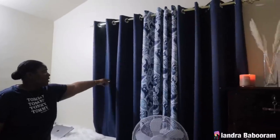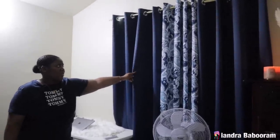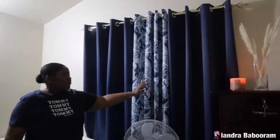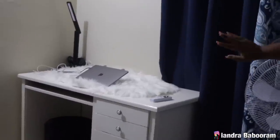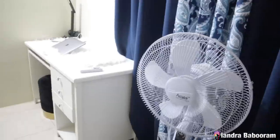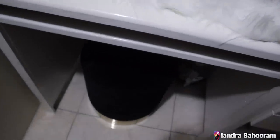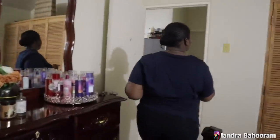So this curtain, I think this one is from Azan. I gave you guys a vlog with this one. So I bought this one at Azan, and then the middle piece I got from the same place I got the one in the living area from. As I said, I'm going to put them in my description box or probably somewhere on the screen. The rug on top of the workstation is from DP Variety Store. I have the ottoman from a long time. Let's go around this side.